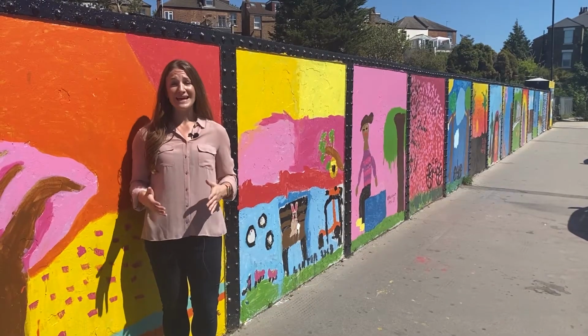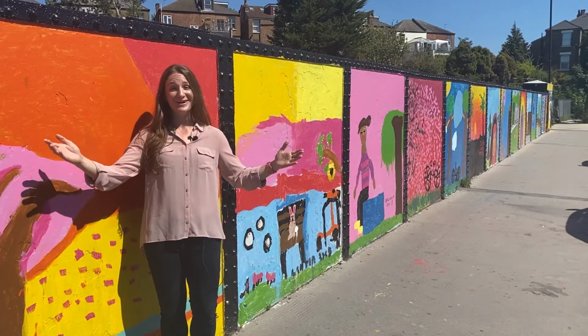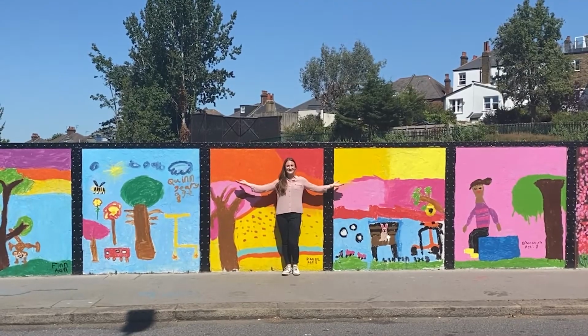After months of planning, preparation, and finally painting, the bridge is now a spectacle of colour. And it's a bright welcome into West Hampstead.